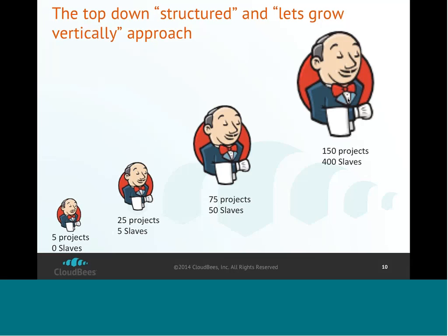And then I have to scale maybe to 25 projects. I add more slaves, let's say 5 slaves. Then I want it to be used widely in my organization. I jump to 75 projects and 50 slaves, which becomes more difficult. And then comes 150 projects, 400 slaves, things like this, and it grows, it grows, it grows. And I may touch a limit with this, and I don't know how long it can work like this.